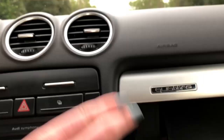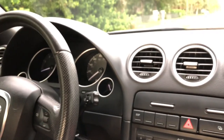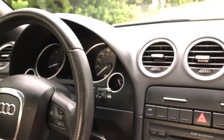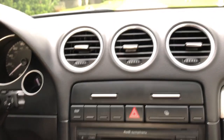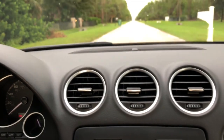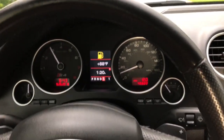We do have both keys, books, and obviously the window sticker, and all the service records, all done by the dealer. There you go. And that'll show you guys the brand new top that was just put on. So I'm just gonna go ahead and accelerate, because it's gonna be just a moment till it rains. Woo!